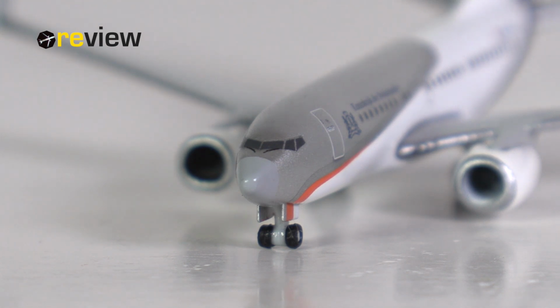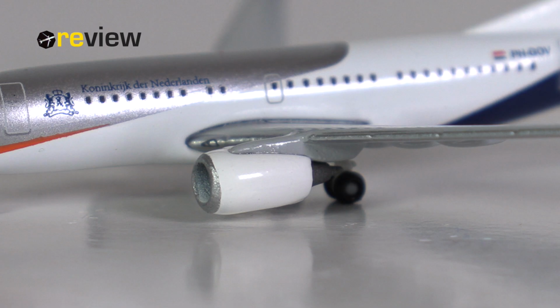I mean, we do have the nice transition from fuselage to the radome from the livery itself. I do quite like how that looks, but then we pretty much only find the window wipers and the cockpit windows themselves. That's all the detailing we get from Herpa Wings. Not really convincing. The engine nacelle has been kept in all white, but we do have the lovely silver leading edge. Overall, the detailing of the nacelle is quite alright.